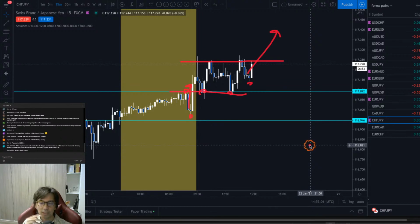And I would move the stop loss to break even, and at least want to have like 30 pips or 50 pips of running profit, break even, then come back to the chart on Monday.